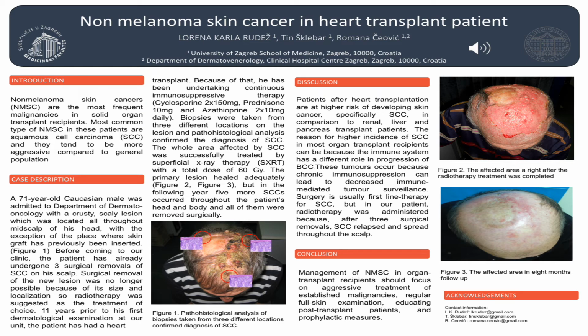Unfortunately, in the following year, 5 more squamous cell carcinomas occurred throughout the patient's head and body, and all of them were removed surgically. So it is obvious that patients after heart transplantation are at higher risk of developing skin cancer in comparison to other heart transplant patients. They occur mainly because chronic immunosuppression can lead to decreased immune-mediated tumor surveillance.